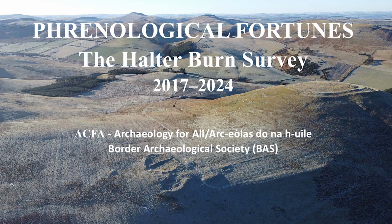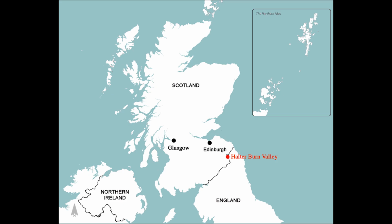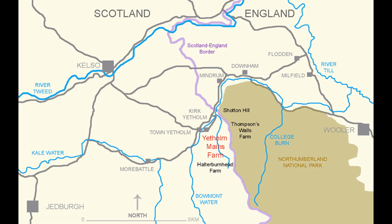Right, if I get the right one. Yeah, Halter Valley sits right on the Scotland-England border. Part of the survey is in actual fact within England itself, just southeast of Edinburgh. It's snuggled between Lomond Water and the College Burn valleys.